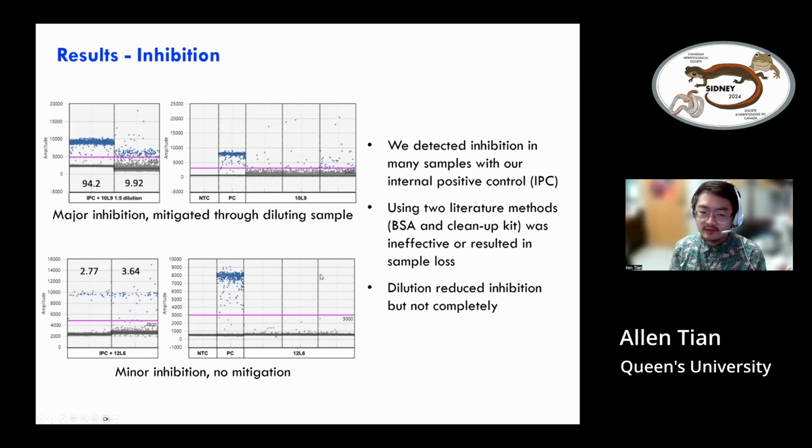And then if there's a difference between our samples and our negative controls, then we know there's inhibition. We tested literature methods to mitigate this inhibition, and both bovine serum albumin and cleaning up this DNA were ineffective and resulted in sample loss, likely due to the low concentration of our DNA. Diluting the sample, from like 100 copies to 10 copies with a 1 to 10 dilution, did reduce inhibition. And because digital PCR is so sensitive, this let us get a little better results.